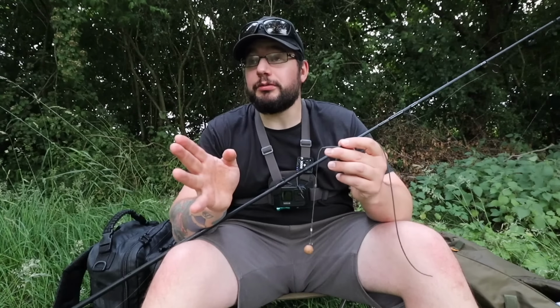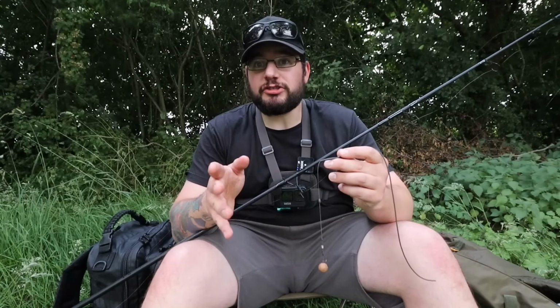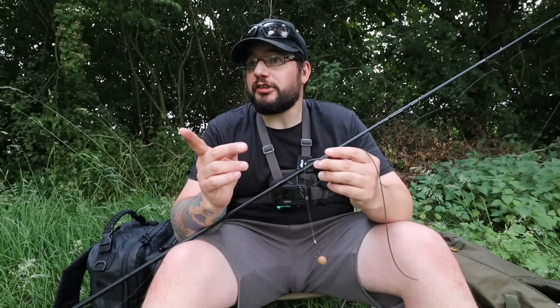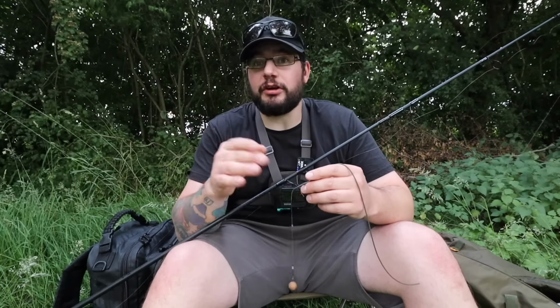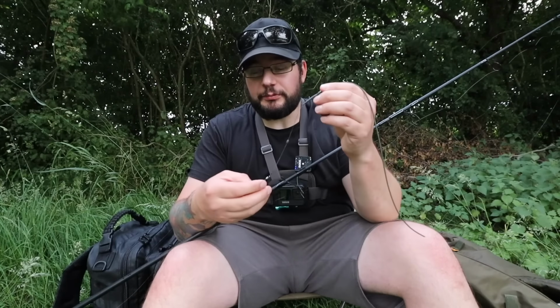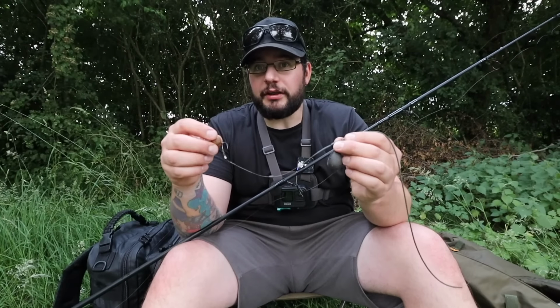So I've obviously put a little bit of bait in a couple of swims, well, three swims, and I'm just going to lower in a rig and fish for 20 minutes maybe. This first spot, I'm only going to put one rod out because I only put some bait in just to the right-hand side of the swim in the margin. So I'm just going to lower this in. I'm just using a really simple little Ronnie. Nice and simple, don't need anything complicated on here.